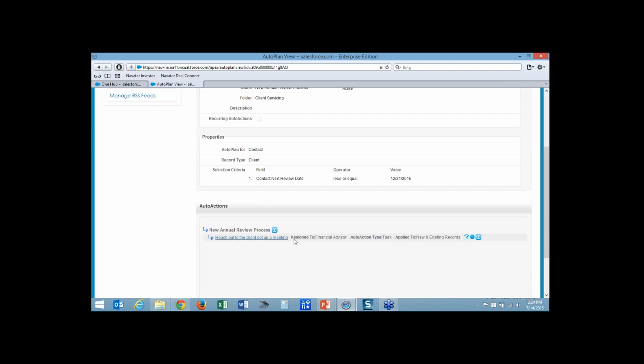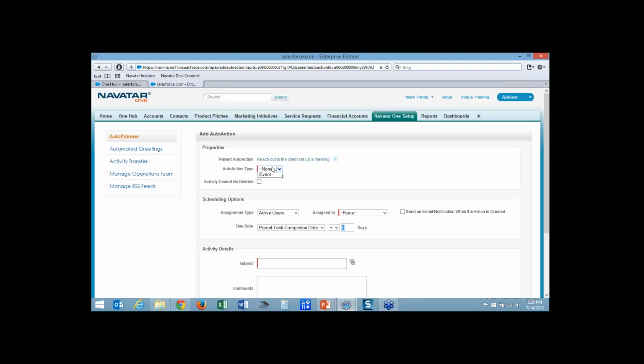Right? So we need to be proactive. We need to have an agenda that we need to set up and send to the client. I want to do that only after I've set up the meeting. So I only want to create the next task once I've completed this task. So I can just go here, click next.